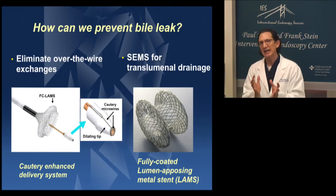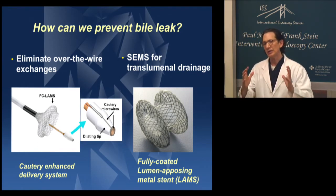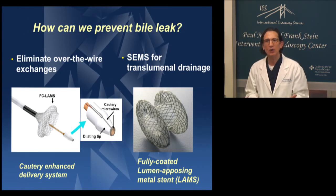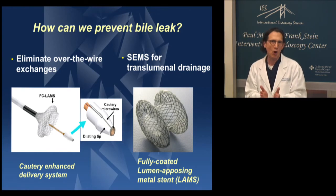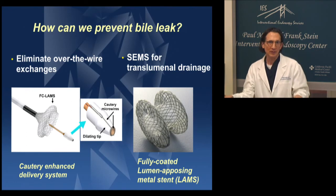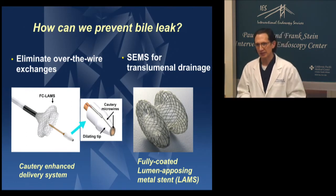But what's unique, and where the engineers did a fantastic job, is the design so that you get a hugging of these two walls against one another to keep them in apposition. So that's a unique feature of this. Of course, it needs to be fully coated and it needs to be short, because you want it just to straddle the wall. You don't want it extending into either the duodenal lumen or the bowel lumen, and you don't want it extending into the gallbladder. Next slide.